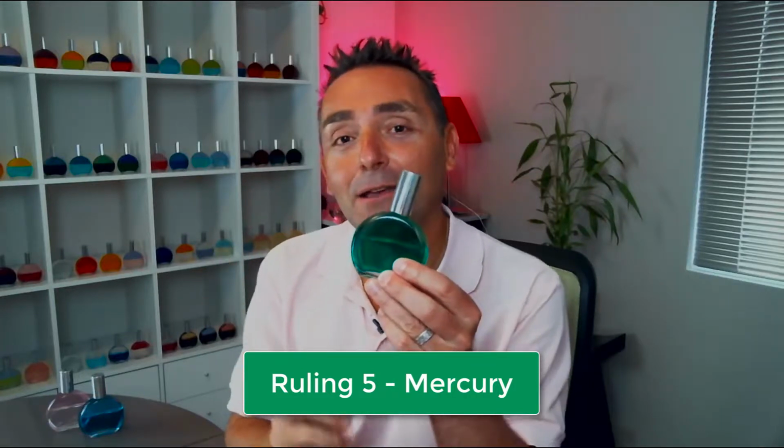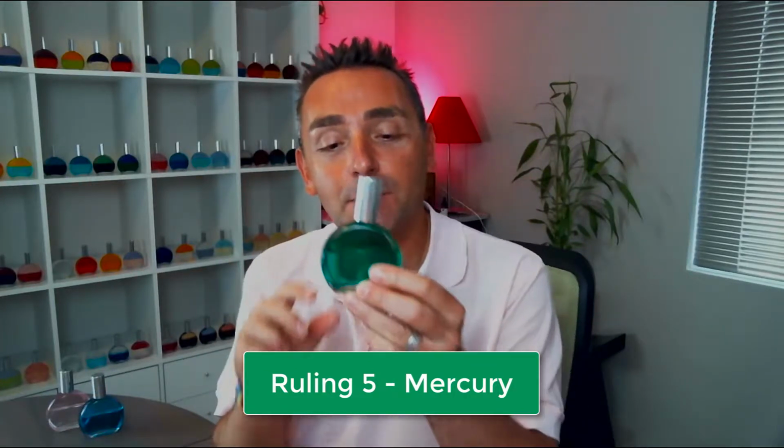For all you ruling number 5 people out there, this is your bottle. It's known as Mercury in the colour mirrors system, and it's a beautiful green over green. Now, we know Mercury is very fluid, it's very flowing, and it has a lot of movement. Well, so does the planet Mercury. The people who are ruling 5s feel things so intensely. It's so important for them not to feel constricted.